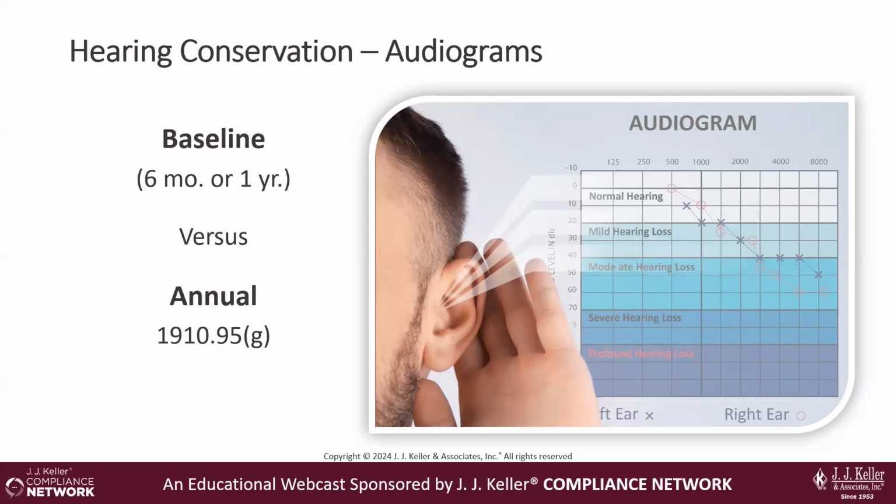Now, there is an exception when mobile test vans are used for audiograms. In these instances, baseline audiograms must be completed within 1 year after the employee's first exposure. Okay, so that's just an exception that OSHA made. In the meantime, though, employees must be fitted with, issued, and required to wear hearing protectors whenever they're exposed to noise levels at that 8-hour time-weighted average of 85 decibels for any period exceeding 6 months. So for the difference between the regular baseline and the baseline in vans, from 6 months to 1 year, they have to have that protection in the meantime, okay? Because you don't want to inadvertently expose them to noise that is harmful.